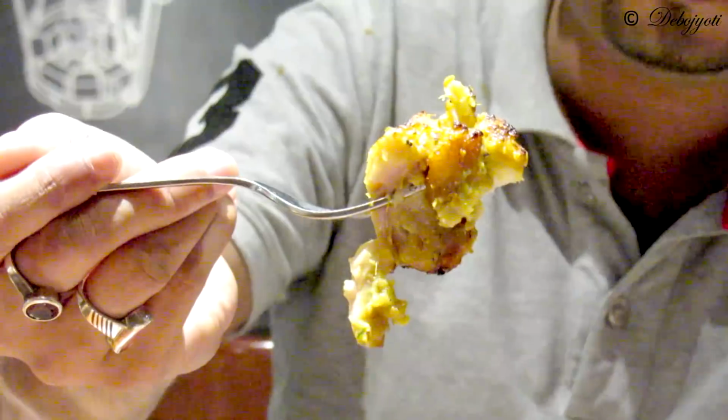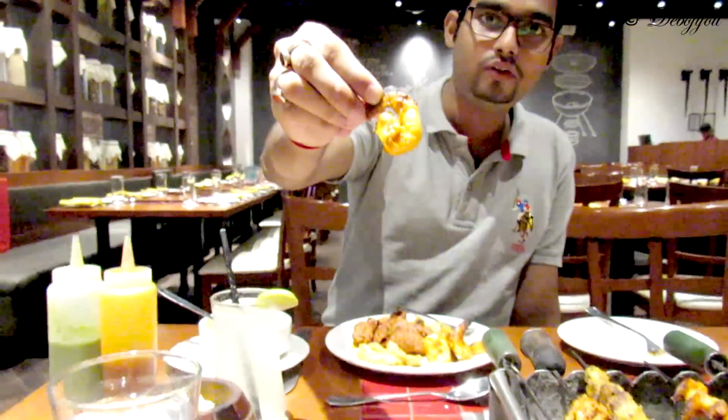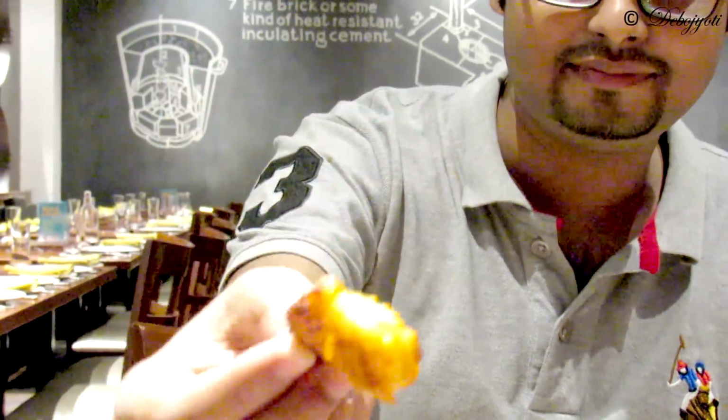The Nimbu Dhania Fish Tikka was fried and grilled in tikka masala and was so soft that it literally melted in my mouth. The prawn kebabs had a flavor of cumin seeds and were roasted to perfection.